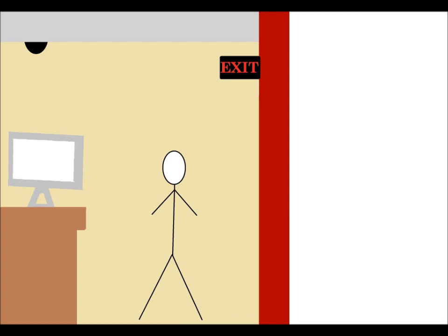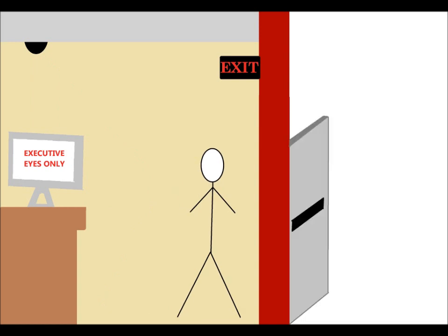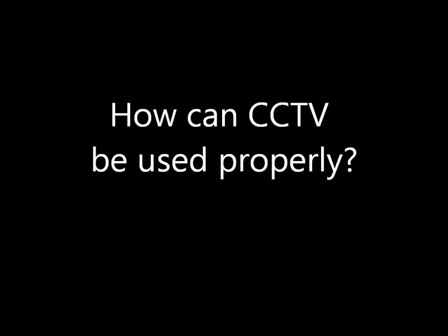Intelligent and effective use that is less likely to bother employees and create issues is when there's a legitimate business reason behind the filming, such as protecting business assets and trade secrets.